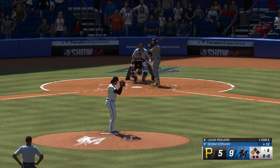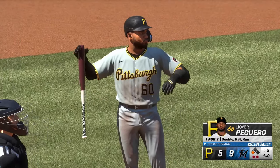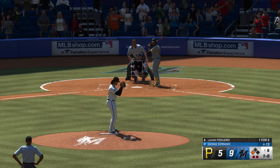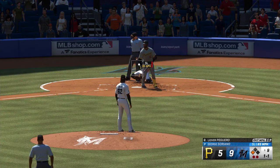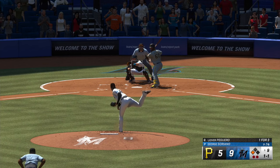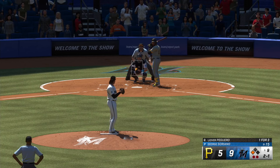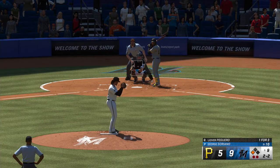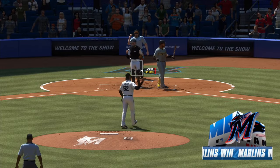Last chance now for the Pirates. Leover Piguero, the next Pirate to hit. And ball one. Two outs. Swinging, a foul over the screen and back out of play. And that's outside. 2-1. Sliced hard but foul. The Pirates down to their final strike. And a swing and a miss, and that is the ball game.